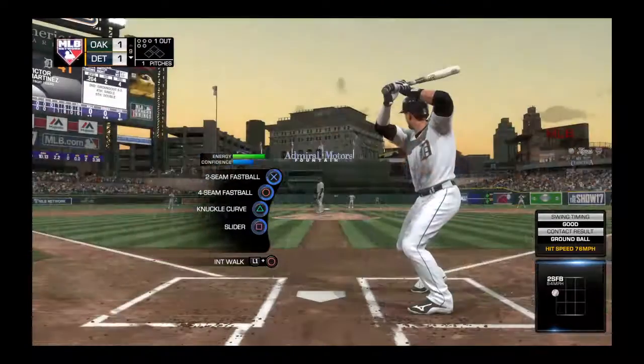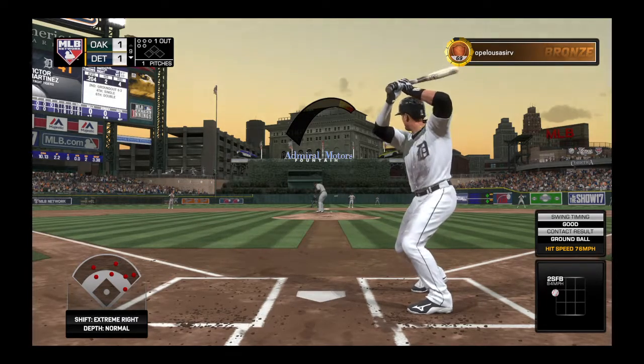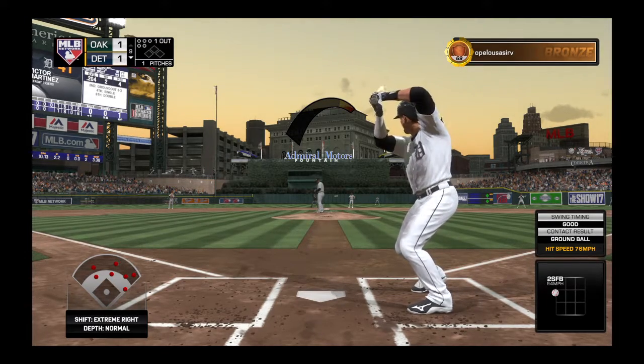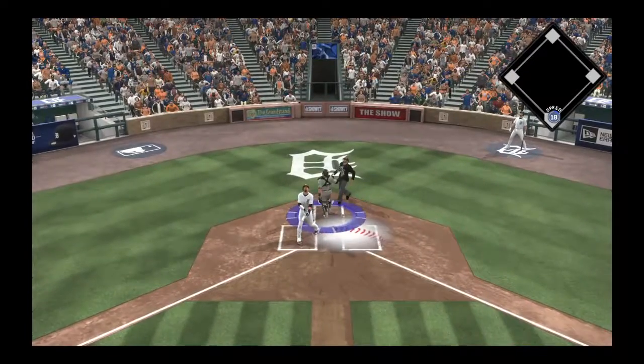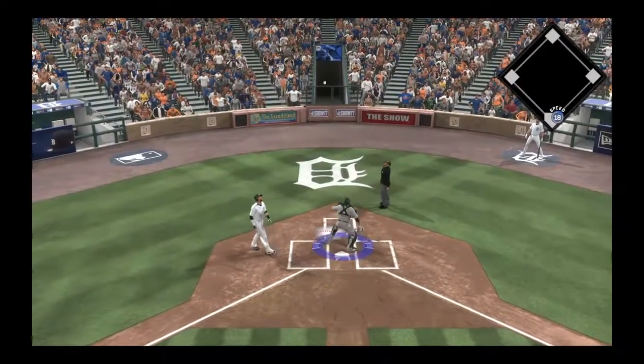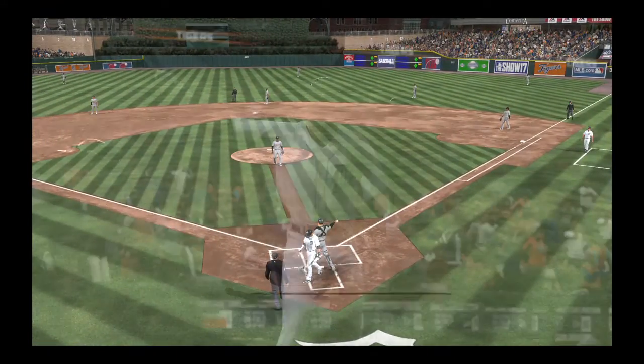Designated hitter number 41, digging in, Victor Martinez. 2 for 3 with a double on his line so far. He comes set. Here's the 0-0 pitch. And a foul pop behind the plate. Lucroy is under it, and he makes the catch for the second out.